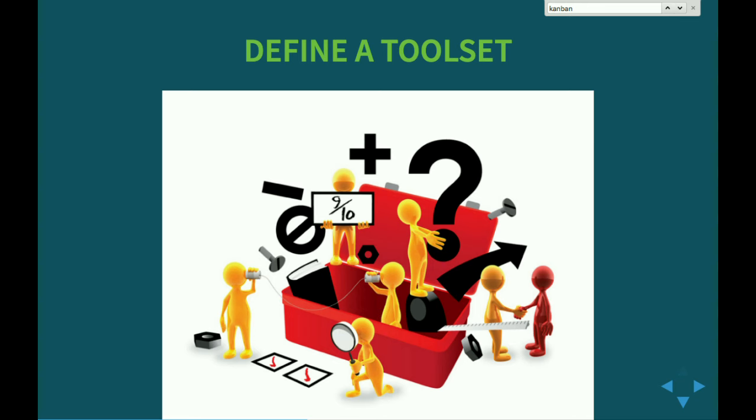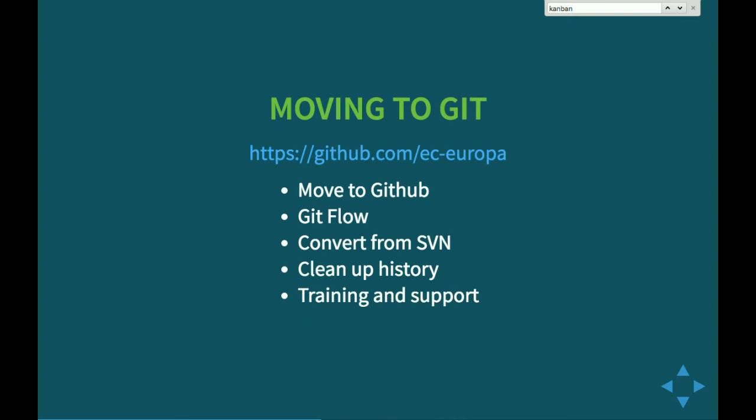So, first of all, we decided to move to Git. But not only Git, we decided to move to GitHub. So it's not only the ease of the branching and the merging you can find with Git compared to SVN, but also we have the pull request and so on. And all the ease of integrating other platforms, other systems, other tools with the repositories. So we started to use Gitflow too. And to convert all the SVN history into Git.